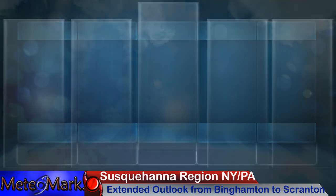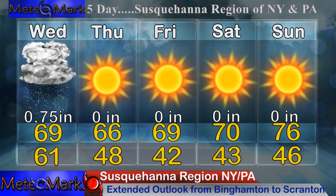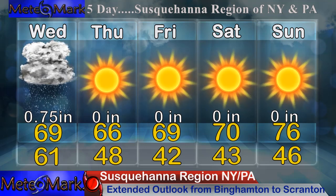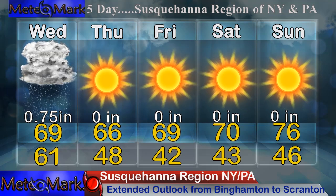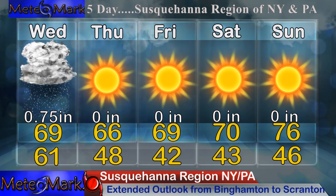Extended outlook for hometown viewers, Binghamton to Scranton, Upper Susquehanna River Valley of New York and Pennsylvania. The big story is going to be initially the big rainfall Tuesday night into Wednesday, up to 3/4 of an inch, but there could be some localized flash flooding. Some areas getting up to 1 to 2 inches plus. Watch out for that. It will be ending by noon, so that's great news.